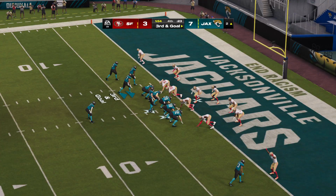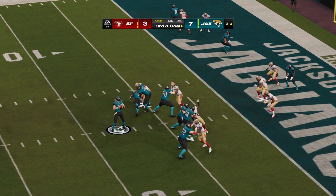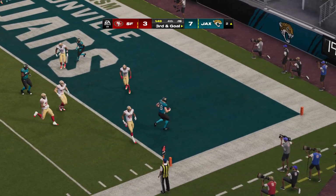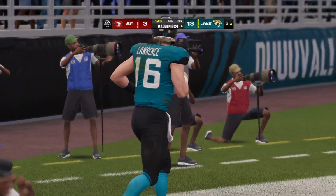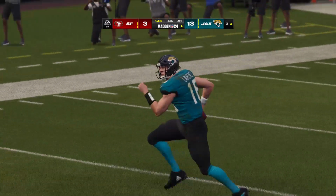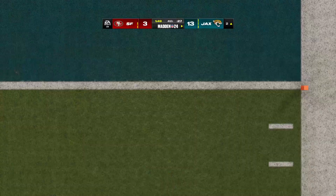Tired bodies on that field, but this is a big play, 3rd and goal. Throwing now, Lawrence. Eluded. And he will get this into the end zone for a Jaguar touchdown. Trevor Lawrence, his 2nd touchdown of the afternoon. And the Jags are able to build on to their 4th quarter lead.